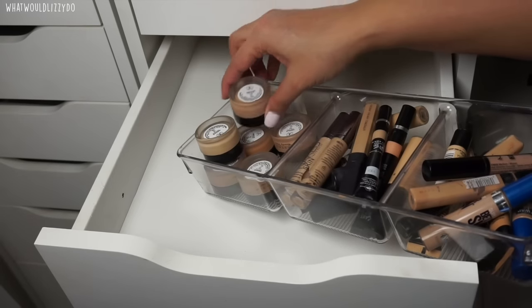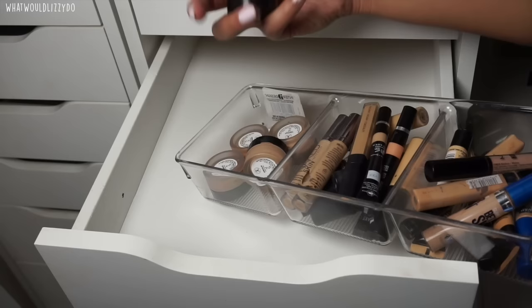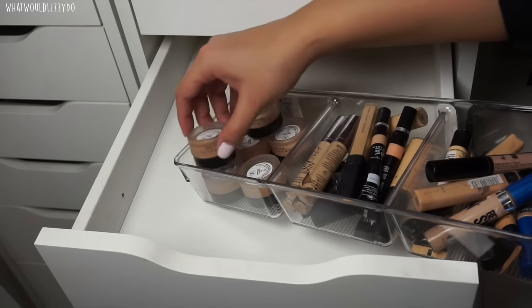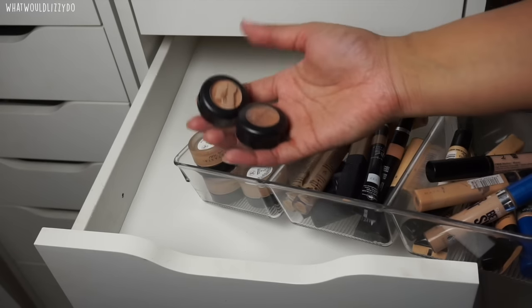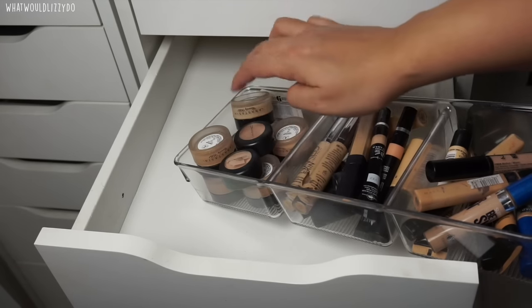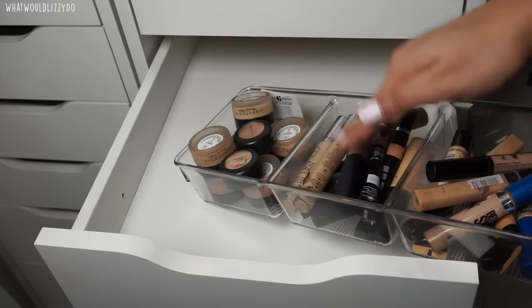I want to put the ones that I use the most. So 1.5 and 2.0 are my favorite ones, and then I like 3.0. So I'll keep these ones here in the front or on top. Here are 2 more MAC ones, and these are thicker formula, so I'm going to put them back here with Anastasia because this is really for spot correcting or carving out the eyebrows, so I'll leave that to that. This is more for under eyes.